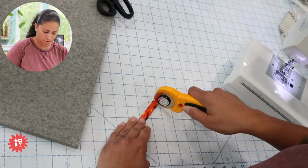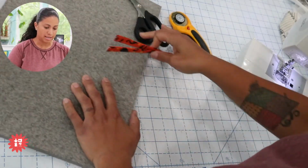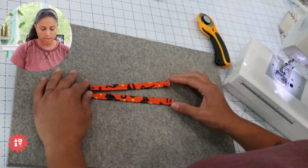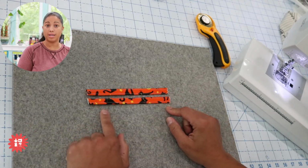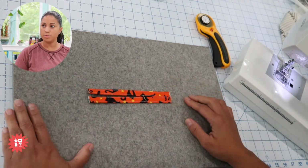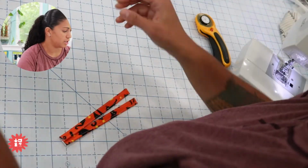Trim off the thread tails. And I always like to just double check and measure these guys, because even though you think you cut the fabric out accurately, some things could have moved on you. And just to mention, these two are interfaced. We use the cotton woven fusible interfacing on these guys, but they look to be the same length, so I can move on.